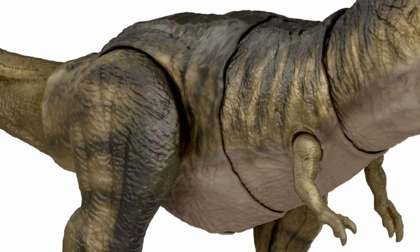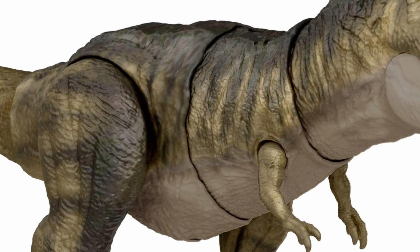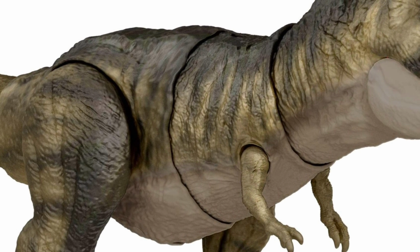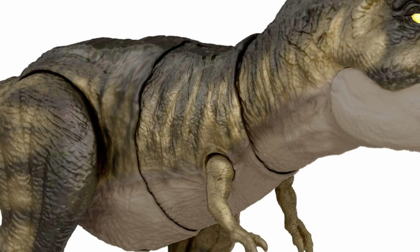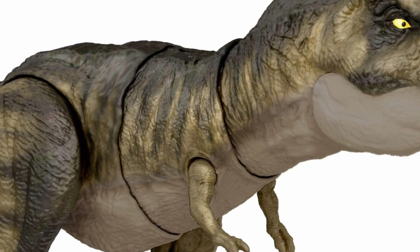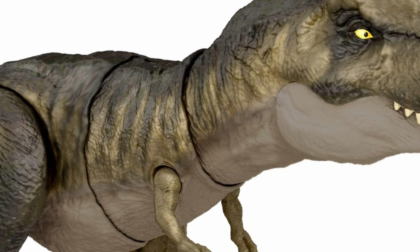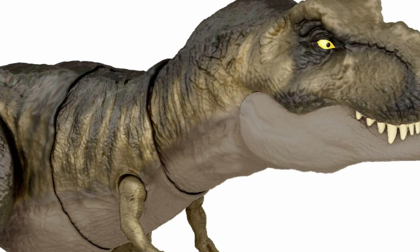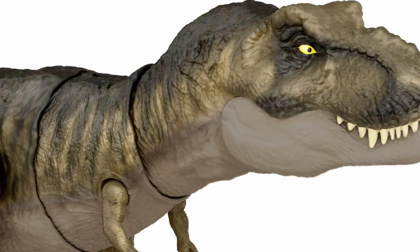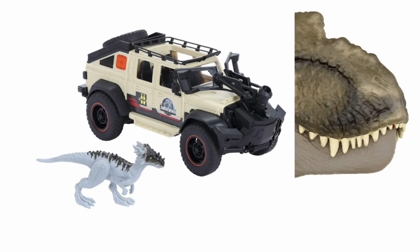Lots of layering going on, lots of layering of browns. It looks really, really nice. And I really hope the actual figure looks like that. But again, this is just a promotional photo. You can especially tell on the head, kind of how airbrushed and perfect the eye is, that this probably isn't indicative of an actual production piece of the T-Rex. But I'm anxious to see what this thing looks like in action, because that will really show off what those action features are all about.